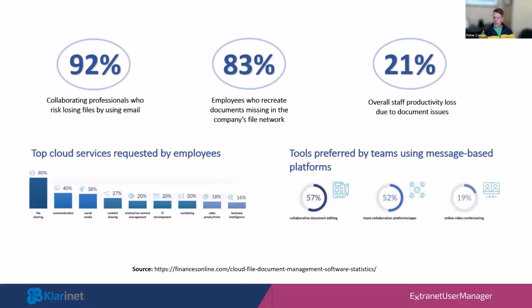Just a few stats that Irene had pulled together from Finances Online as a reference there. Just the number of professionals who risk losing files by using email. I mean, sometimes they have no choice. It was interesting. I'm going to talk more about this, but going through a financial application process and how much of that was email based because the financial institutions just don't do sharing well. And there's a huge risk from that point of view. Just people that can't find stuff, so they recreate it. There's a massive risk there, and just the productivity loss around that. So I won't go into all the stats here, but some interesting stats around collaboration and productivity and some of the challenges.